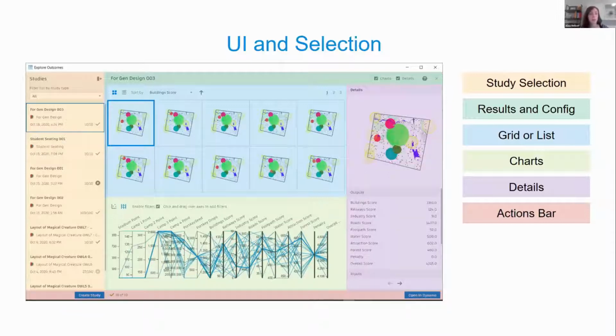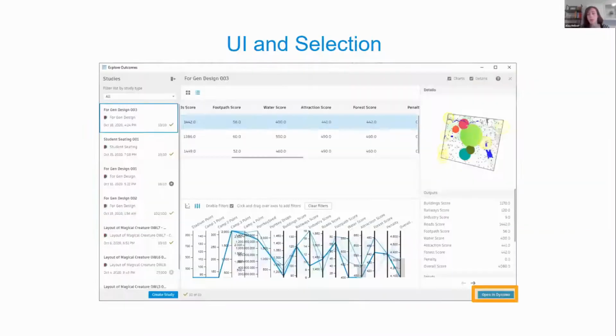You also have a details view in purple, which is basically detailed information about the study with a larger geometry preview. Cycle between results as needed. And lastly, the actions bar in red creates a new study, reviews the status of a study that is being reviewed, and opens results in Dynamo. On the bottom right is where you actually select to open in Dynamo. So if you want to make your selection, you've got that there on the right-hand panel. It then triggers to open it in Dynamo, where you can later push it back to Revit or to another application.